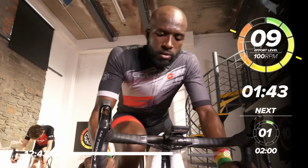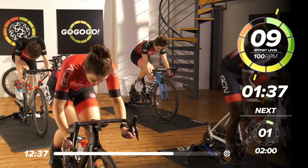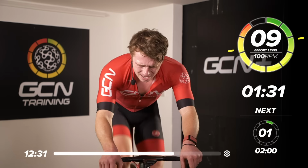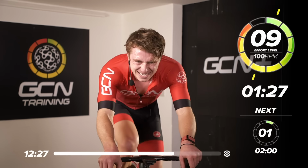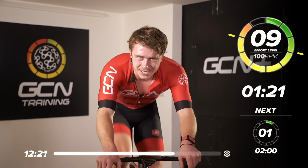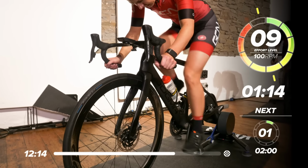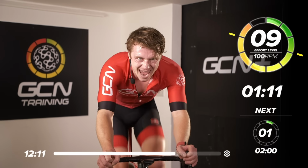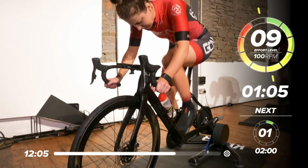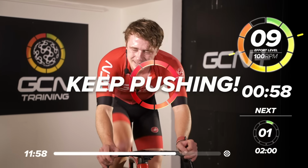Big effort now. This is like a lead out. Dig in now. 1 minute 30. Come on, dig in, team. Coming up to 1 minute to go. Up. Come on, guys at home. Dig in. Don't give in to pain. Under a minute now, come on now. Do your very best to stick with that effort.